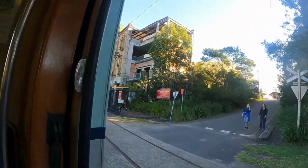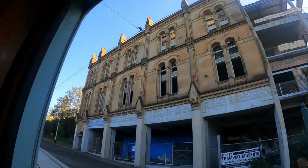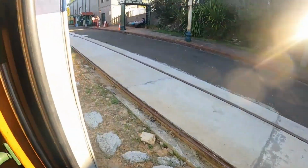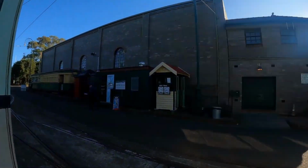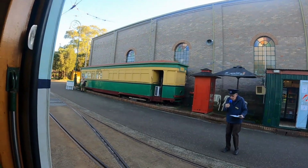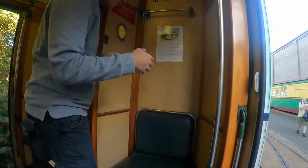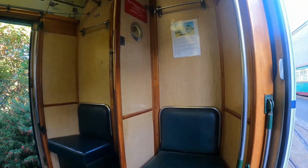This is the facade from Pitt Street building here. They brought it over. So it's controller keys, changeover, and National Park.